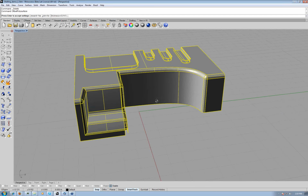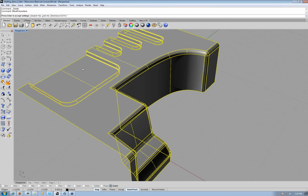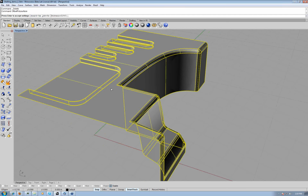So the offset polysurface command is going to allow you to pick options up in the command line, so whether it's inward or outward, and this has to do with the normal direction. So I'm going to say yes, it will be inward, yes, I want to join it, and the thickness I'll leave. I'm working in inches here at 1/100 of an inch. And there is our offset.